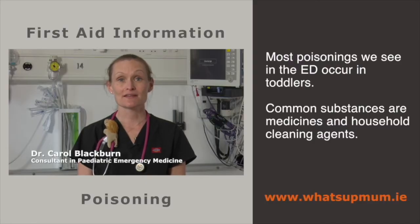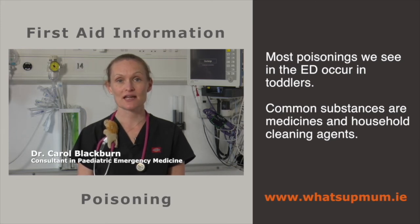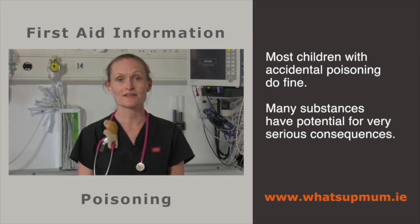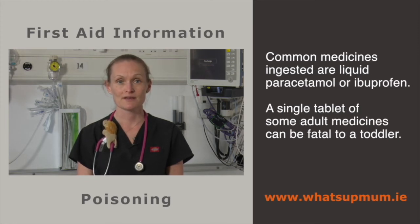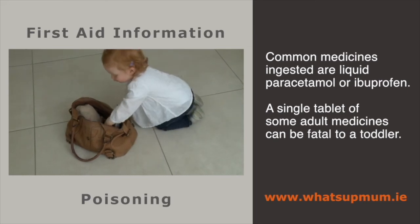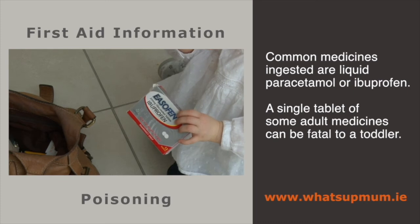Most poisonings we see in the emergency department occur in toddlers. Common substances are medicines and household cleaning agents. Most children with accidental poisoning do fine, but many substances have potential for very serious consequences. The commonest medicines ingested would be liquid paracetamol or ibuprofen. Most parents don't realise how dangerous paracetamol can be.